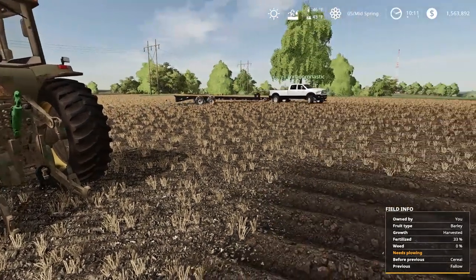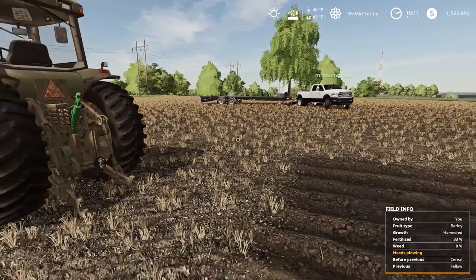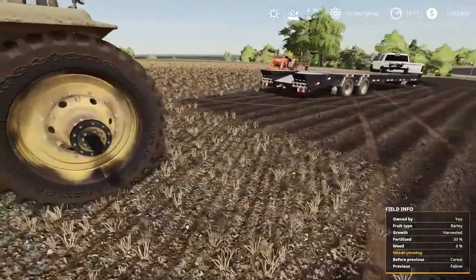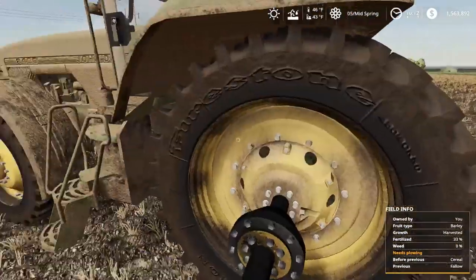Oh, shoot. Hang on. Forgot to raise the hitch. Nice. There, that's a little better. I was like, that's riding a little low. All right, let's get this here. Trying to back her up. Parallel or level? Yeah, parallel. Yeah, level. Yeah, that ain't gonna happen.